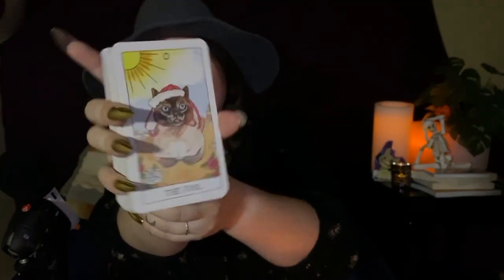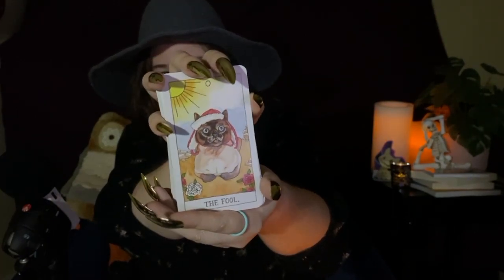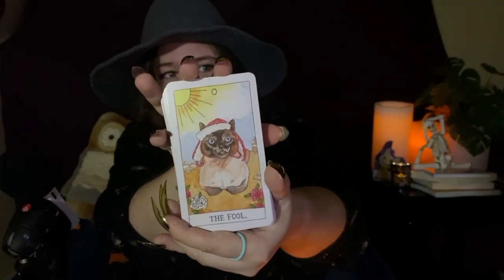The same artist that did the cover. The one right on the top is the Fool. It's a cat on the beach wearing... I don't know, it reads beach to me, but maybe it's not. But the cat is wearing a winter hat, and it's very silly. It's got a snaggletooth. Chai has a snaggletooth as well, so she makes that face.